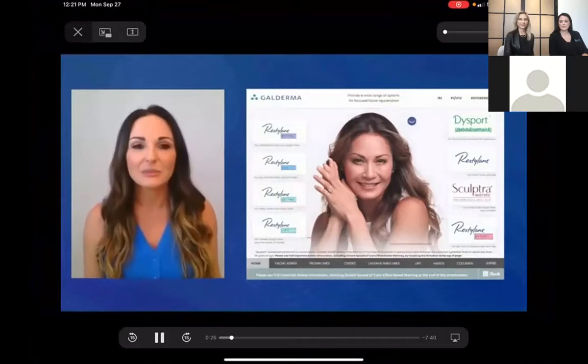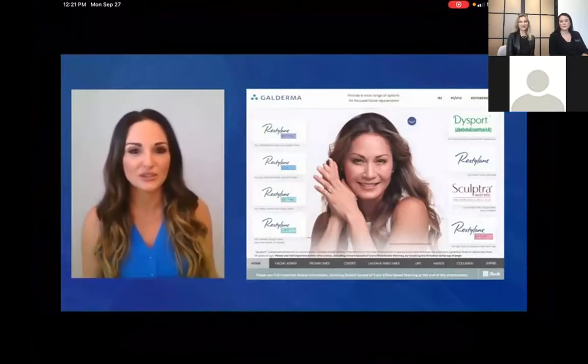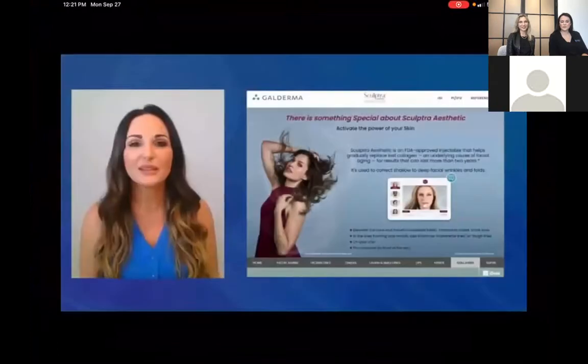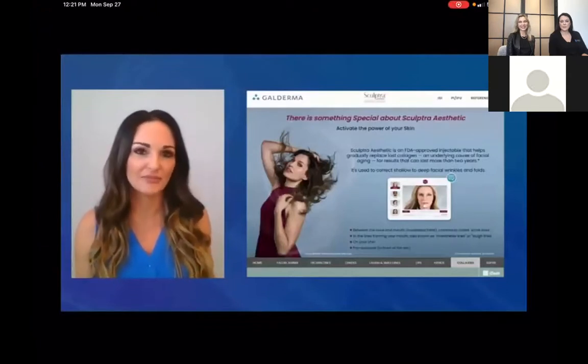As you can see, Galderma has a variety of injectables to treat your facial aging concerns, but today we're specifically going to focus on Sculptra. There really is something special about Sculptra Aesthetic. It really can activate the power of your skin.